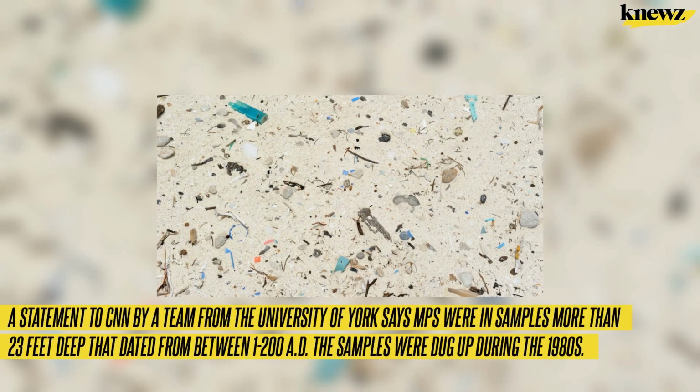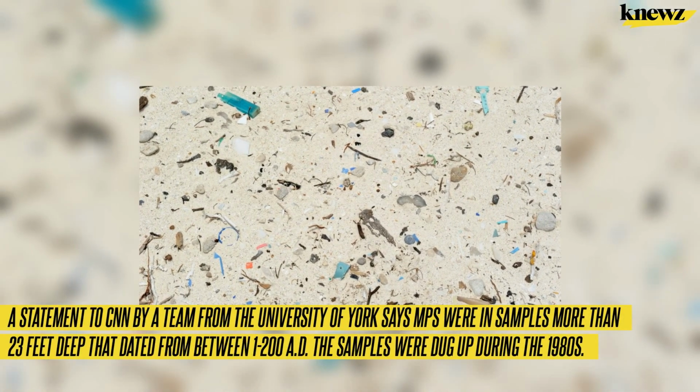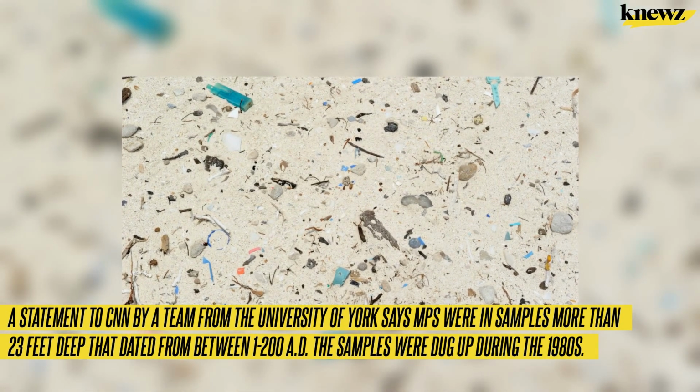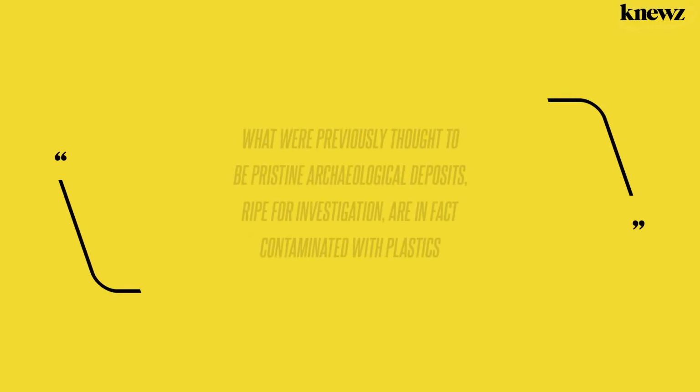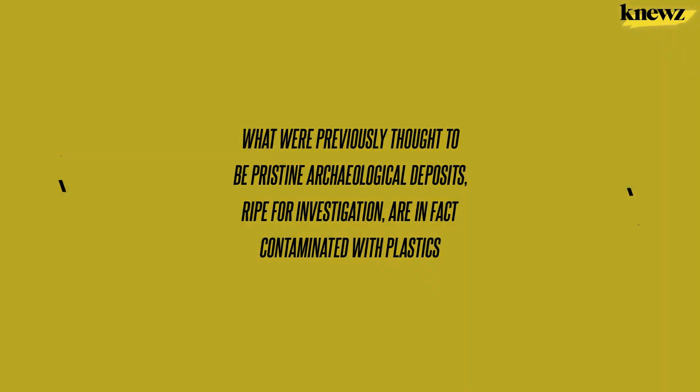A statement to CNN by a team from the University of York says MPs were in samples more than 23 feet deep that dated from between 1 to 200 AD. The samples were dug up during the 1980s. "What were previously thought to be pristine archaeological deposits, ripe for investigation, are in fact contaminated with plastics," University professor John Schofield said Friday, March 22.